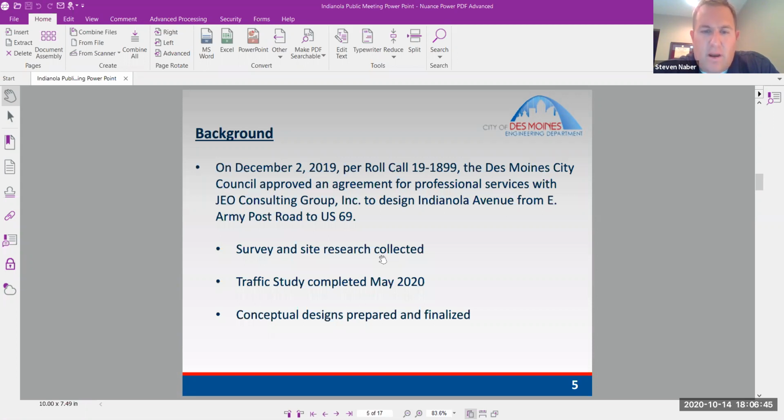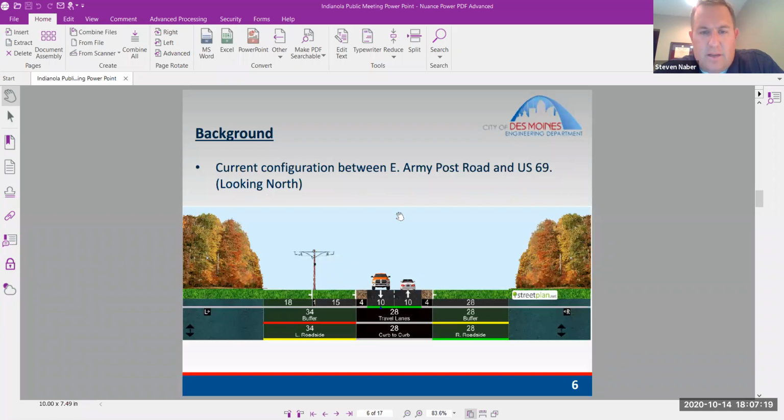And this is why we're here. We want to have a touch point to look at those concepts and gain public feedback before we decide to move forward with the actual detailed design. Dave will be walking you through some of the concepts that we've developed based on the traffic data, and we'd like to hear feedback on those before we move forward in design. So with that, I'll turn it right over to Dave Camp.